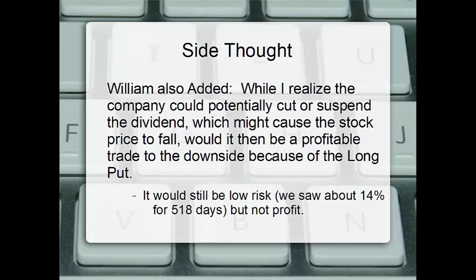Now, to be fair, a side thought on that: in William's question, he recognized some of this, and he says, well, I realize the company could potentially cut or suspend the dividend, as we just saw with Disney, which dropped it out of the dividend aristocrats. It might cause the stock price to fall. Would it then be a profitable trade to the downside because of the long put?